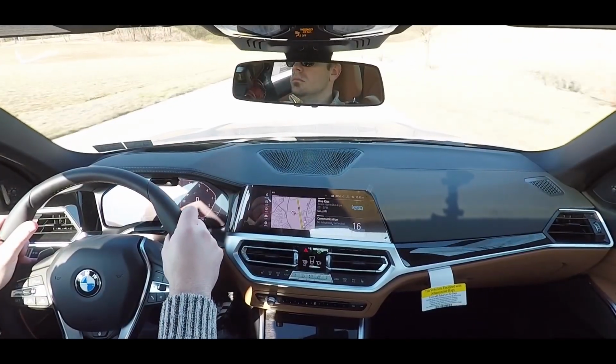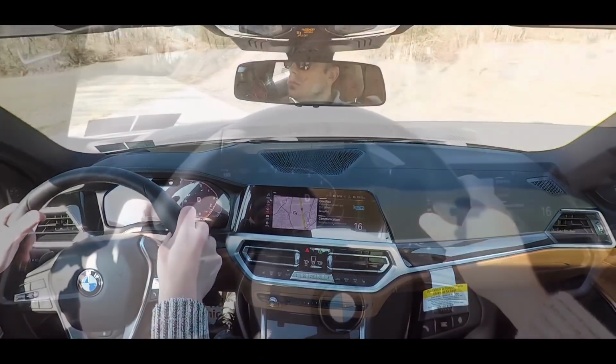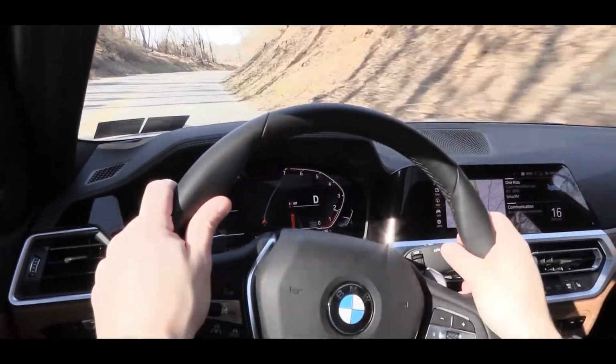Definitely no issues with merging onto the highway, and you gotta love the xDrive as well, being that it is around 30 degrees out right now here in PA. The xDrive is going to give you that traction needed to put the power to the ground, unlike perhaps a rear-wheel drive version, which you may get a little bit of spinning with. But that xDrive definitely put the power to the ground. Absolutely love it.